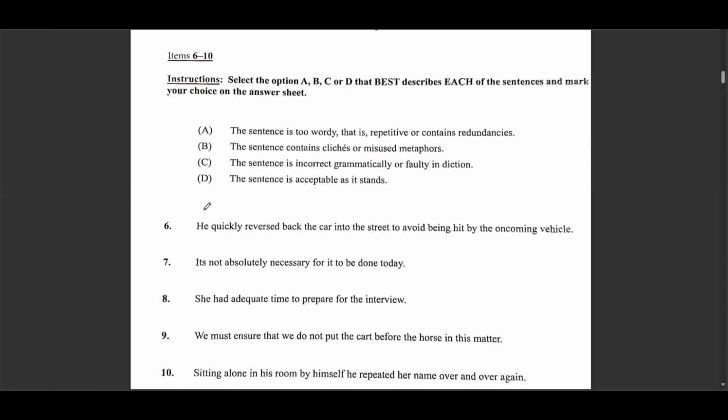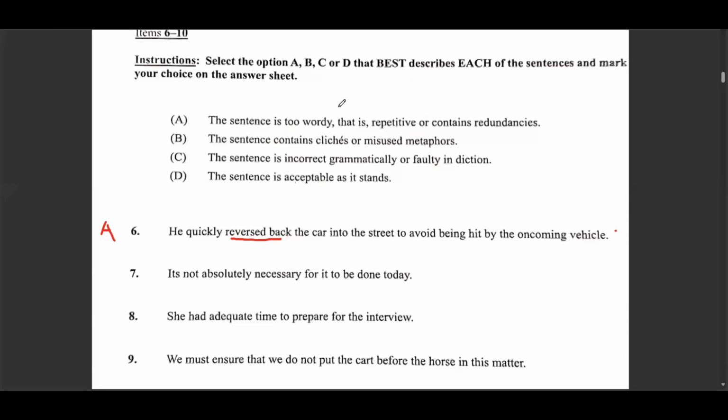All right, so number 6, he quickly reversed back the car into the street to avoid being hit by the oncoming vehicle. All right, so this one, your answer will be option A. Our sentence is too wordy, that is repetitive or contains redundancies. So you have some repetition here in this place where you have reversed back, right? Because reverse, what's the meaning of that? To go back. So there's no need to put this back here again. We are being repetitive.